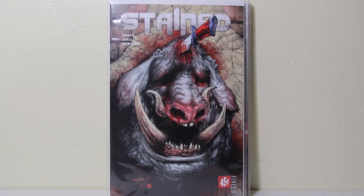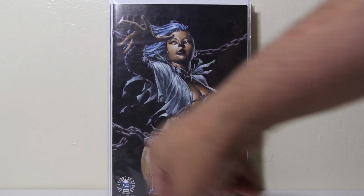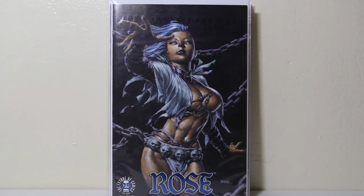I picked up Stained number 5. This is the 1 in 10 variant from 451 Burn. And that is the conclusion of that story. A hard to find book that I got my grubby little hands on was this Rose #6 B cover, a magnificent B cover by Finch. Very difficult to find this book, kids. Good luck on your chase.